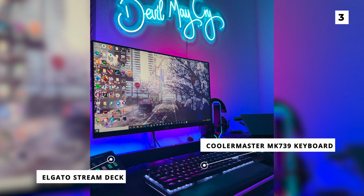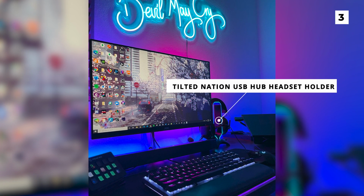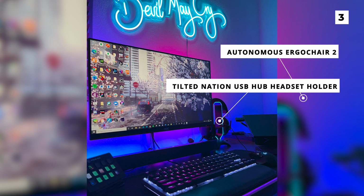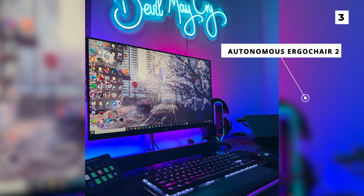Over on the right of the monitor is a super cool looking Tilted Nation USB hub headset holder that has some killer RGB. Overall, I love the neon theme for this setup, and my only critique would be to maybe find a more fitting wallpaper to tie everything together.